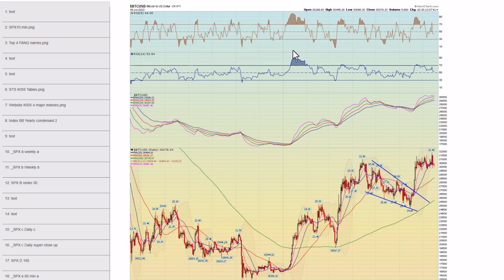Moving on. Chart 71, Bitcoin, really no changes here after breaking out of that wedge. It's still mostly going sideways.